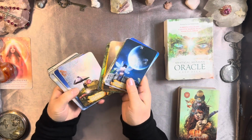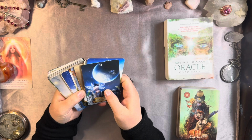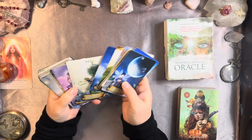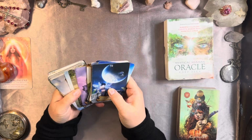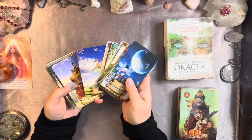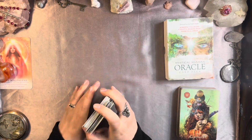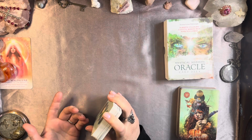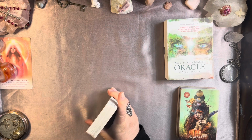So it's lovely. The artwork's beautiful. Jenna Della Grataglia is the artist. She's quite the prolific artist in the Oracle community, so I'm sure you've seen her work. It's lovely, but I feel like I have to rely on the book, and I've had it for a long time. I feel like I should be able to get away from the book.